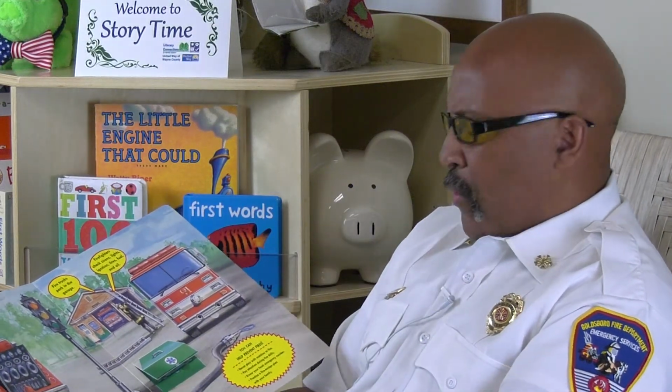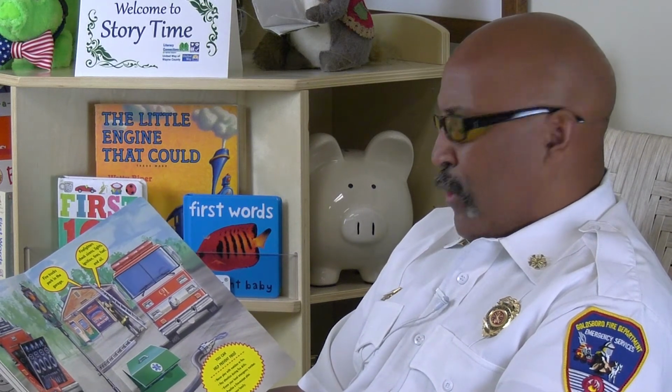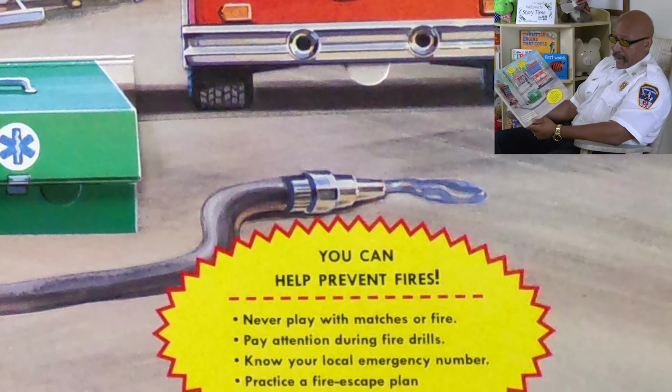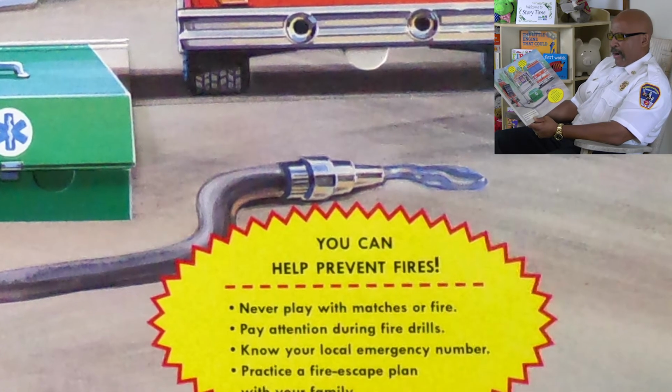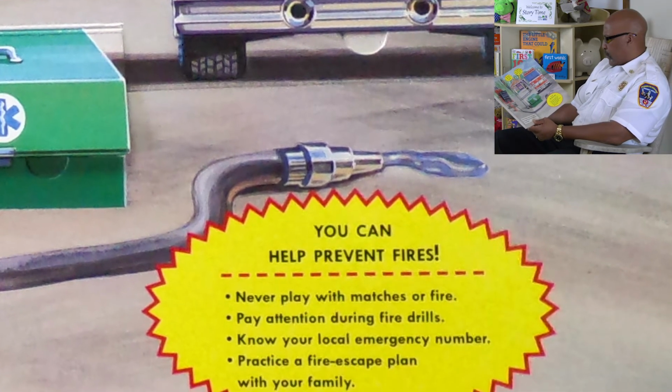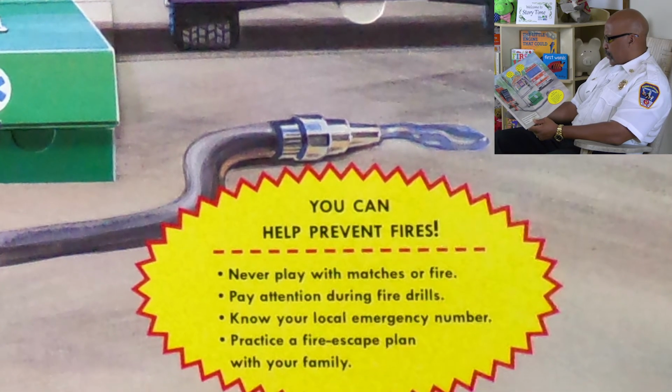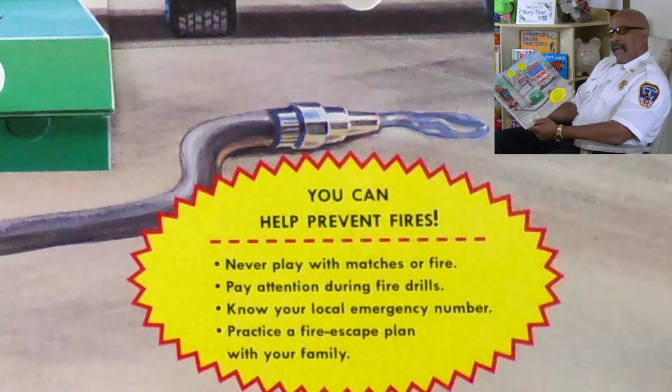But one message I want to share with you. You can help prevent fires. Never play with matches or fire. Pay attention during fire drills when we come to your school. Know your local emergency number. Practice a fire escape plan. Exit drills in the home, either. I hope you've heard that in school.